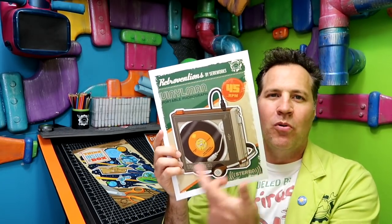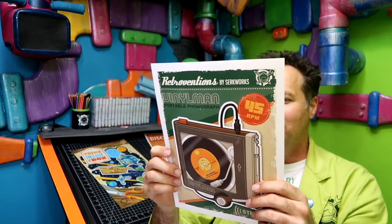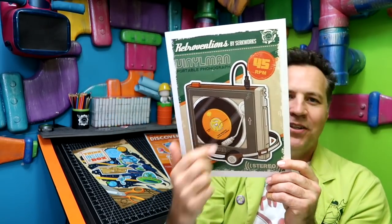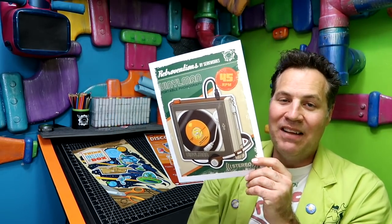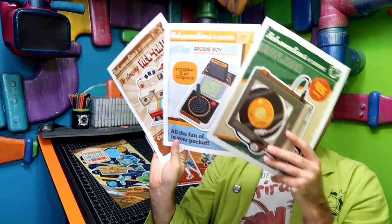And then the last one in that series is the Vinyl Man, which is a portable 45 RPM record. 45 RPMs are sort of the smaller records, the ones that you have to use the little adapter for. Maybe if you're older, or maybe if you're a hipster or something, you're into vinyl, you probably know all about these. But anyway, this just couldn't exist. So sometimes I like to combine and make a series. And up until now, anytime I do a series, I usually do these as a smaller size.